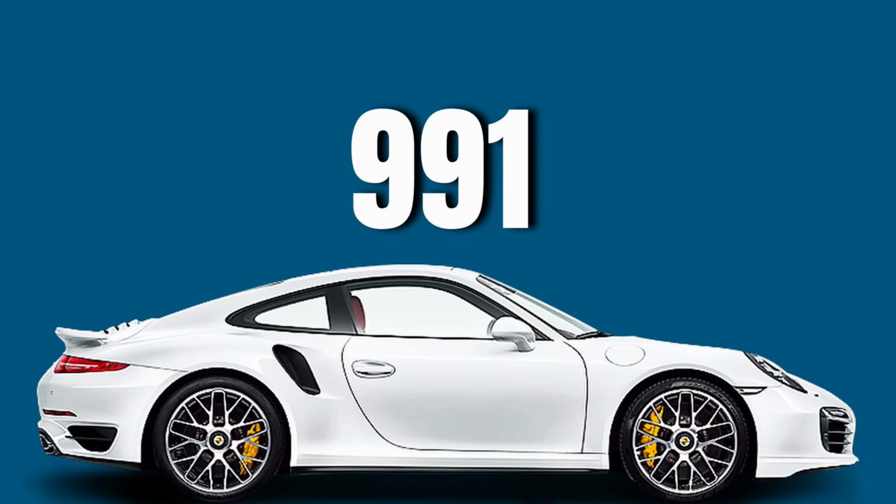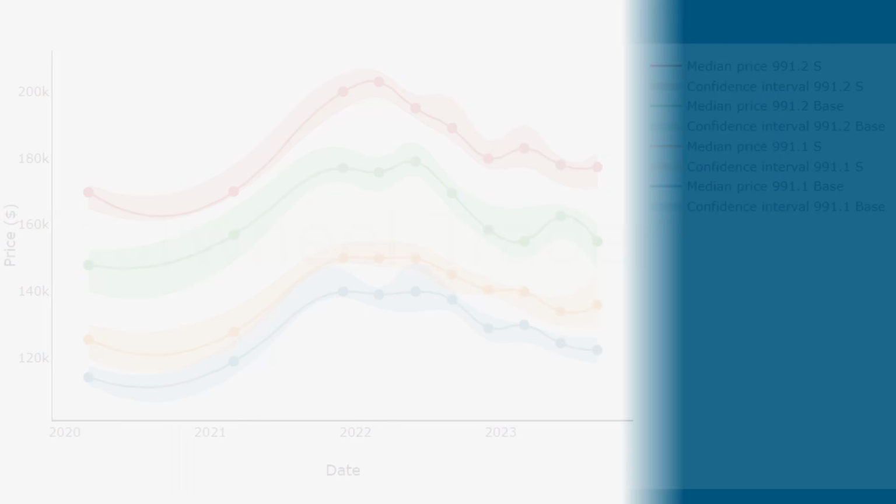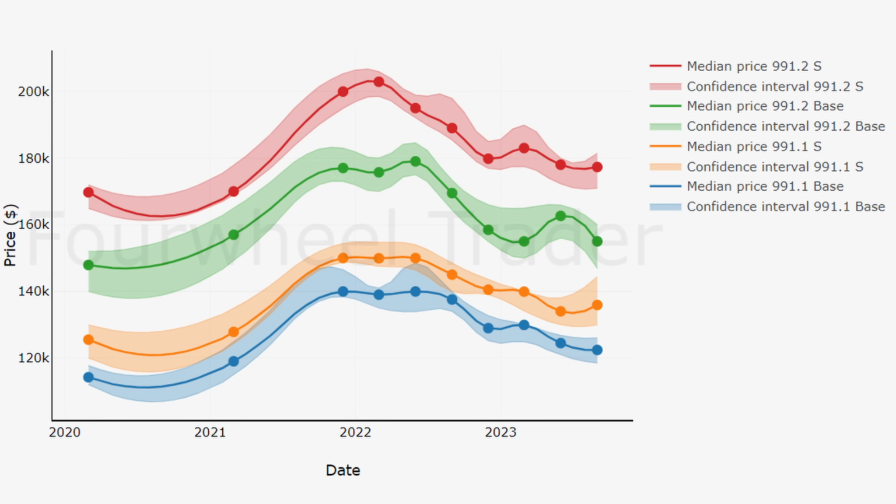Let's move on to the 991 generation. Luckily there are more than enough cars for sale over there. Over here we have the .1 and .2 split by the base and the S models. The exclusive versions aren't included.